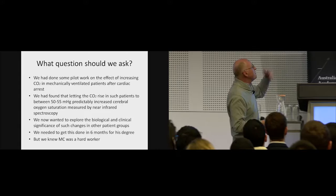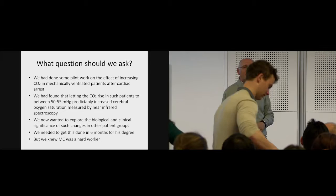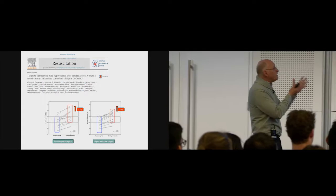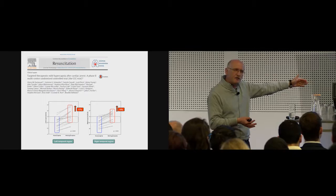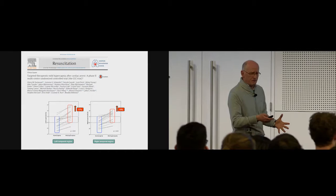And in this particular case, we just finished a study showing that increasing CO2 in people who are mechanically ventilated after cardiac arrest was increasing cerebral oxygenation. That's a big deal. And we wanted to explore that in other patient groups. And we had a limited period of time. This person didn't know that these two papers were about to be published, showing that there was an effect on cardiac arrest patients and showing a clear effect of increasing the PCO2 on cerebral oxygenation measured by near-infrared spectroscopy. That person couldn't possibly know this, okay?